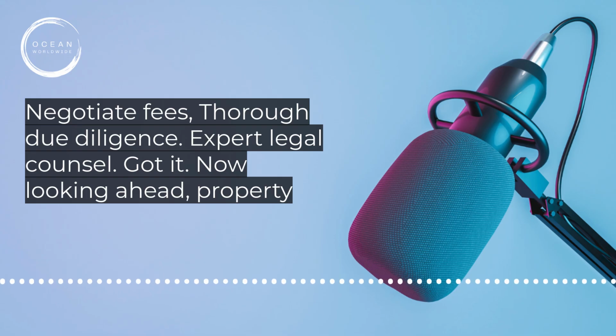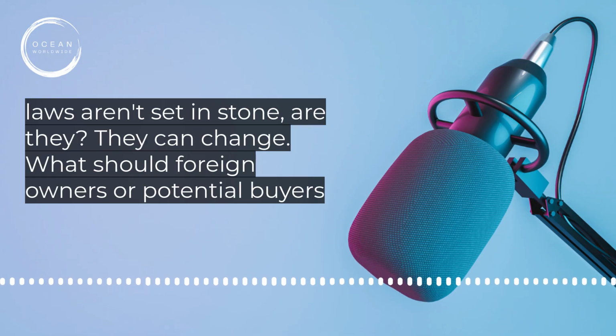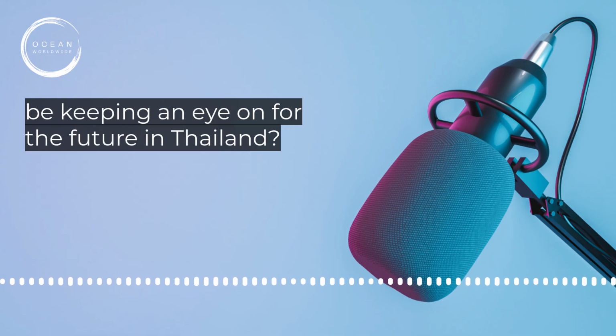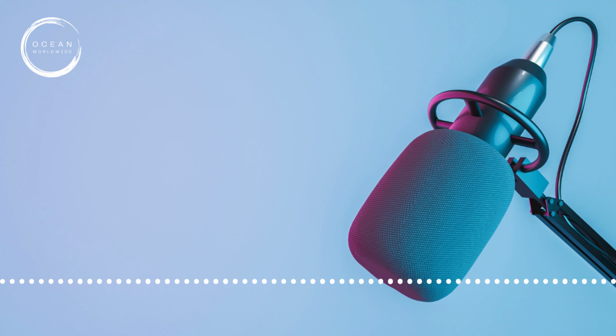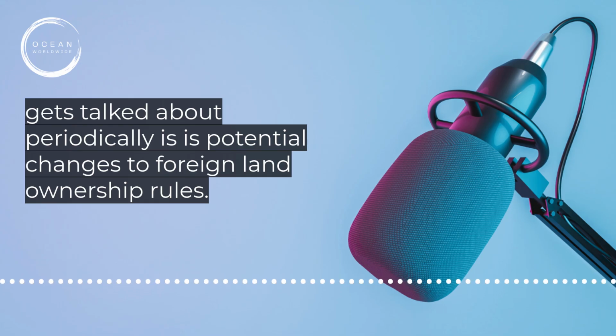Got it. Now, looking ahead, property laws aren't set in stone, are they? They can change. What should foreign owners or potential buyers be keeping an eye on for the future in Thailand? That's a very forward-thinking question. And you're right, the landscape does evolve. One area that gets talked about periodically is potential changes to foreign land ownership rules.